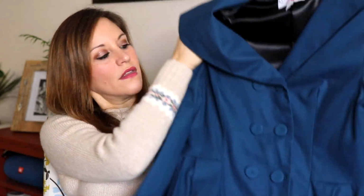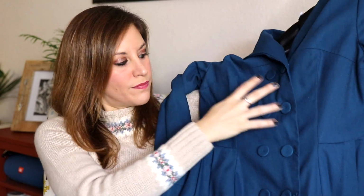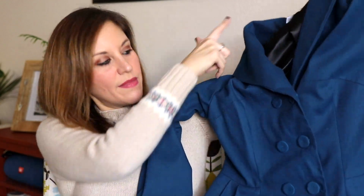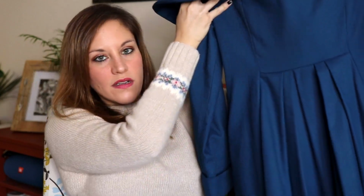It has a kind of rollover, it's not a hood, but it's like a big wide back collar. It has a deep V, and it has these double buttons all the way down. It does have a belt that goes around, so you can cinch it in. And it has some beautiful gathering in the back too. So like that. It's heavy, it's gorgeous.